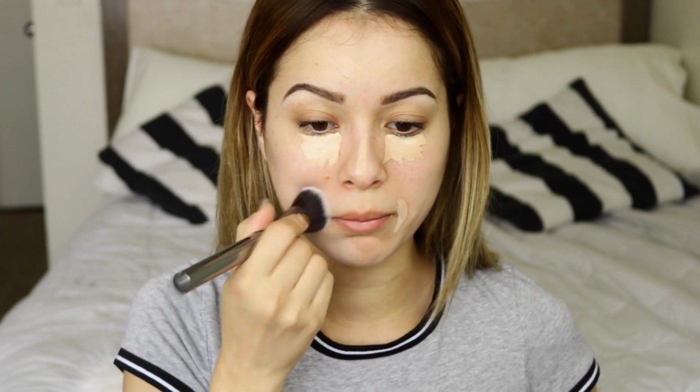And instead of going with my beauty blender first I'm going to go in with a brush, just because the brush is going to give me more of the full coverage that I need. So I'm going to spray some of my Botanical Kinetics on it, just like that. And I'm going to start buffing the product around my mouth.